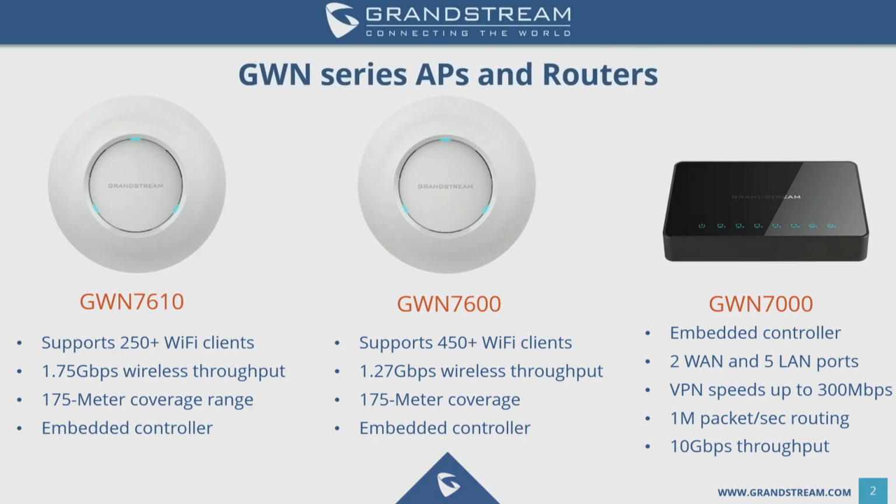So the 7610 supports 250 clients, 1.75 gigabits per second of wireless throughput, and a 175 meter range. In comparison to the GWN7610, the GWN7600 will offer you support for more clients. As you see there, 450 plus clients, but slightly slower speeds, 1.27 gigabits per second.